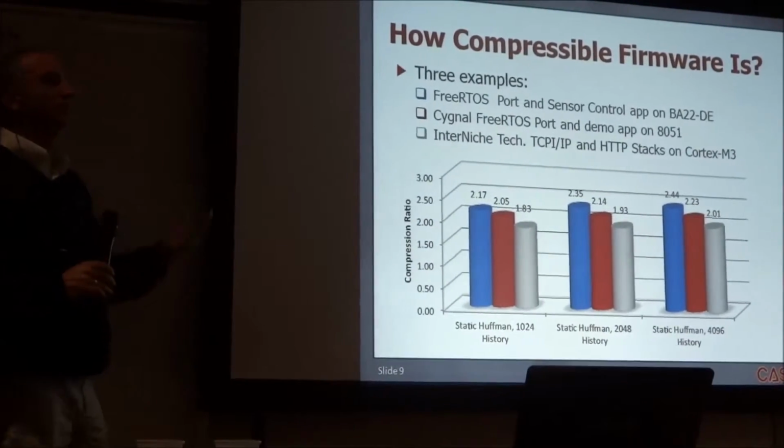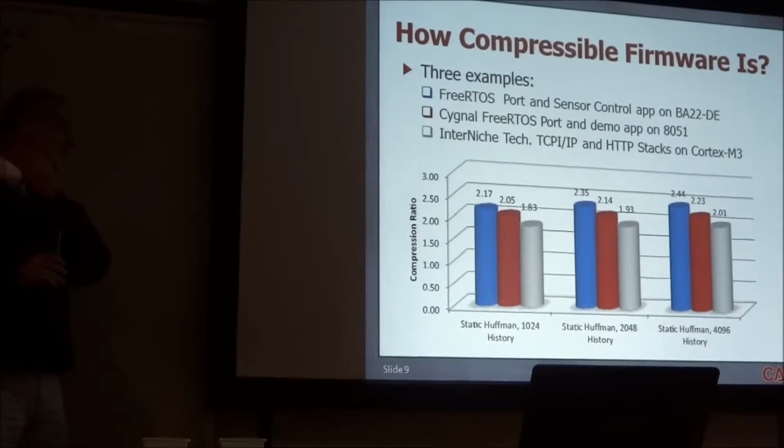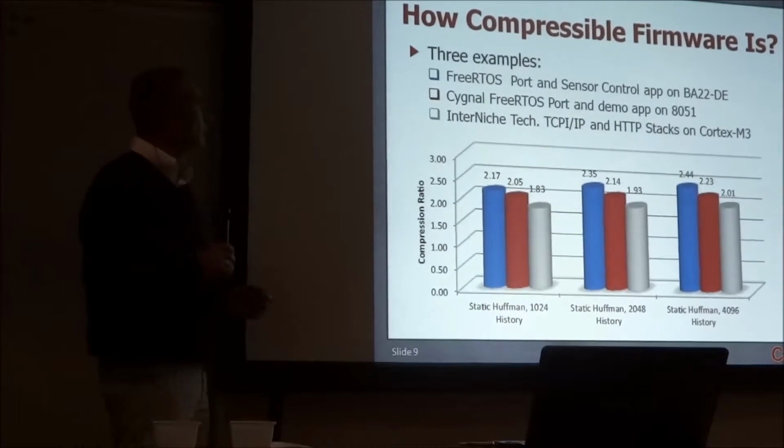Now, firmware is a different thing, because firmware, by definition, when you develop an instruction set, you're not wasting bits. So it's more random data in a sense.